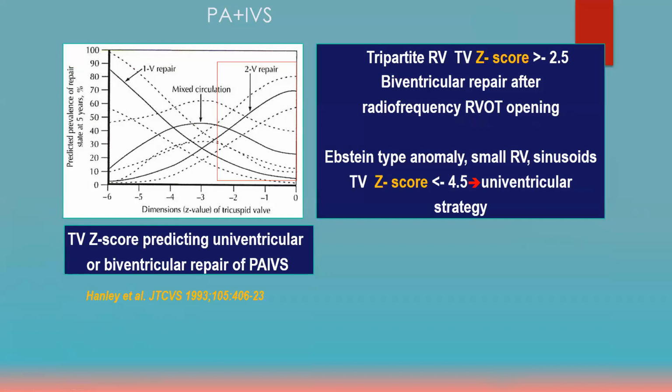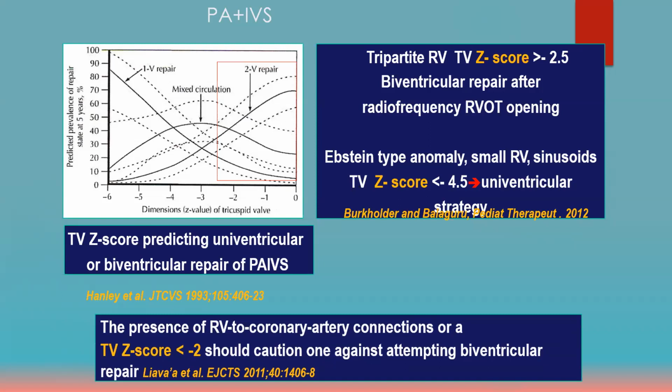Again, another, more recent study showed that patients with a Z value more than -2.5 can go for a biventricular repair, but those patients with a Z value less than -4.5 should go for a univentricular repair. Another recent study showed that the Z value again should be more than -2, and those less than -2 should discourage you from going for biventricular repair.